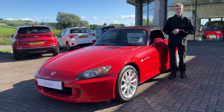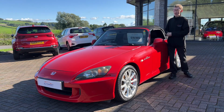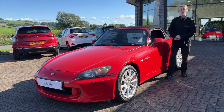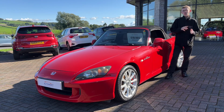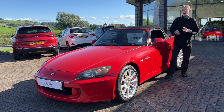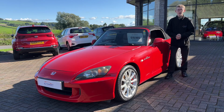This model that we have in our Kendal Automart, as you can see, is priced at $19,965, and it's one of the last models being produced in the spring of 2009, when they stopped production at the end of the summer of 2009. So really great car. It's done very low mileage, under 47,000 as well.